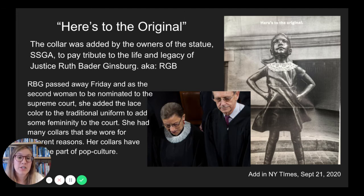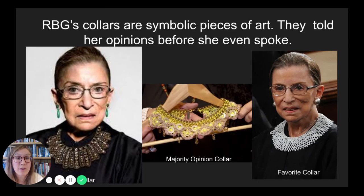And then over the years, she has had many, many collars that actually have become symbolic pieces of art on their own. They actually were telling of her opinion on a topic before she even spoke about it. So the collar on the left is her most popular collar because it was her dissent collar. So if she disagreed with an opinion that they were going to give in the Supreme Court, she wore that to represent her dissent or disagreement.